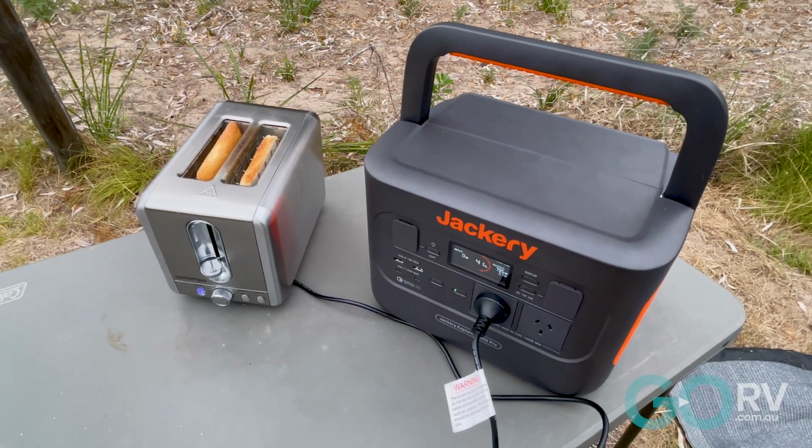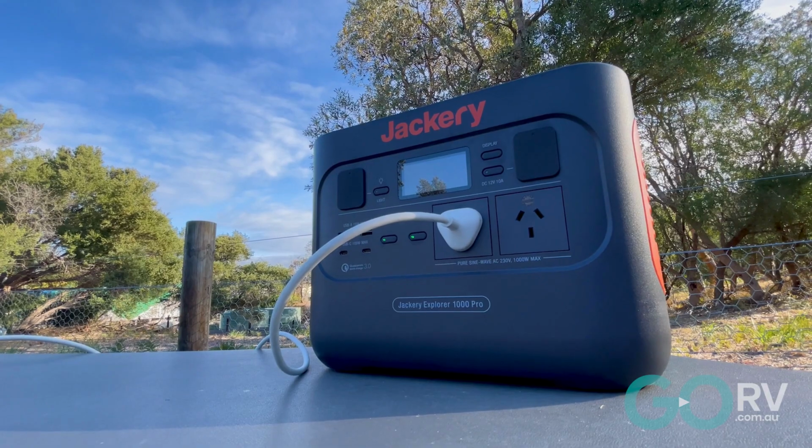Now, would I add this to my camping kit? I think I could fairly say that I would, especially for those times when I'm camping in the tent, but I think caravanners would find it useful as well. I just need to grab myself a camping kettle that can run off 1000 watts or less, because then I would be set.